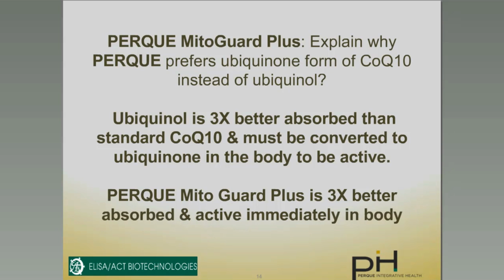So since we have uptake that's as good as the ubiquinol, but we don't have to convert the ubiquinol back to ubiquinone because we have the active form that gets in as well as the ubiquinol. PERQUE MitoGuard Plus contains the ubiquinone, not the ubiquinol. So you have as good an uptake because of the micellization process, and then you have the added bonus that PERQUE MitoGuard Plus includes the tocopherols, the vitamin E. Because if you need coenzyme Q10, you also need tocopherols.